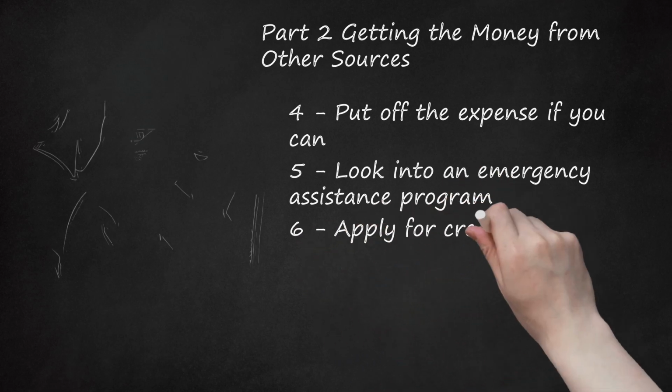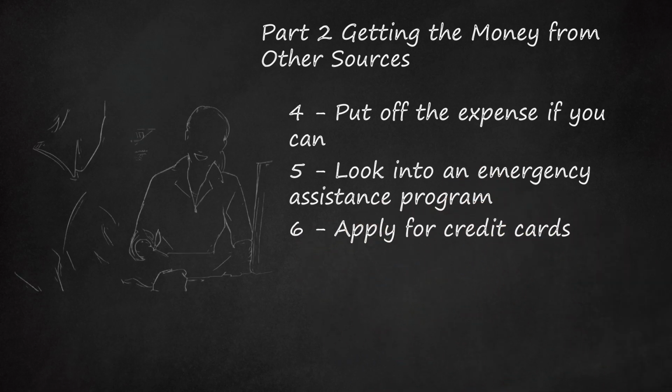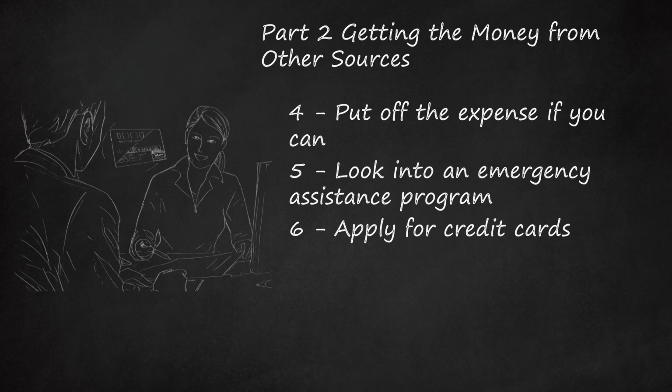6. Apply for credit cards. Get a credit card with a low interest rate so you don't fall too far into debt paying off the balance. You may also be able to get a credit card cash advance from a credit card consumer company.